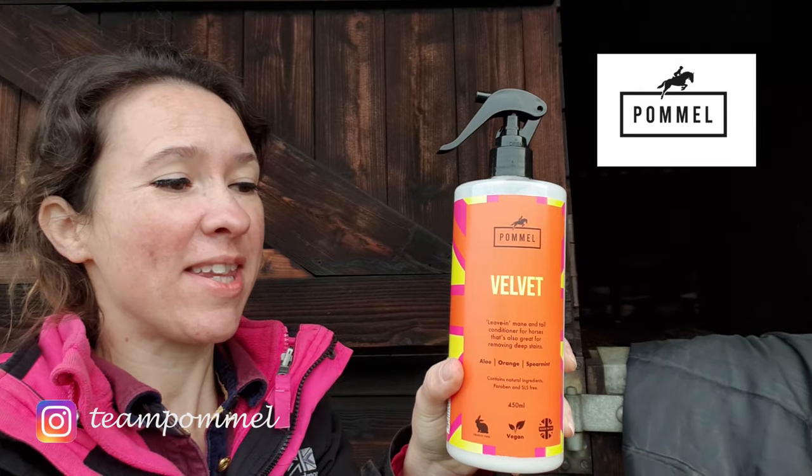So the first product I am reviewing is Velvet. It is silicone free, unlike a lot of mane and tail conditioners that are on the market. It's completely natural, contains all natural ingredients, which is brilliant, so I want to try and keep my horses as natural as possible. Especially now Lolly's getting older, his skin's a lot more sensitive, so I don't want to be putting anything on there that's too full of nasty chemicals and things.